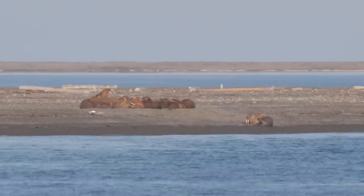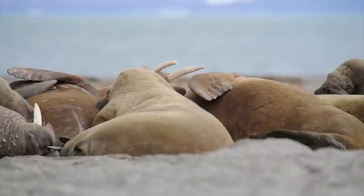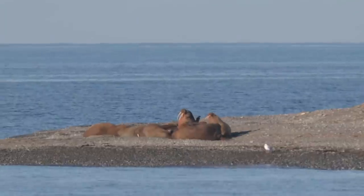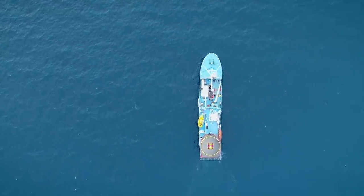We're passing by a low-lying island, a nature preserve that's home to a number of walruses, both sunning themselves on the beach and also swimming right by the shore. The first day was just sailing, so we wanted to get to know the team before the research started. So what do you have planned for us?